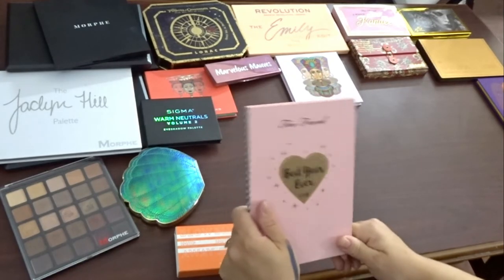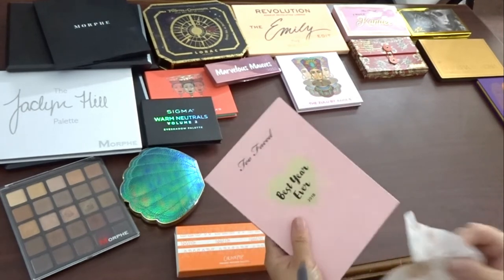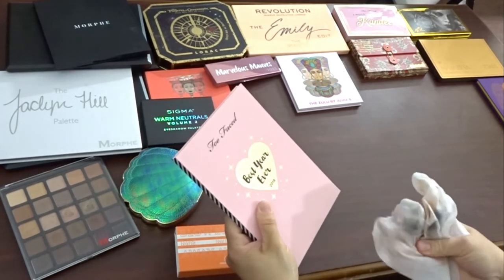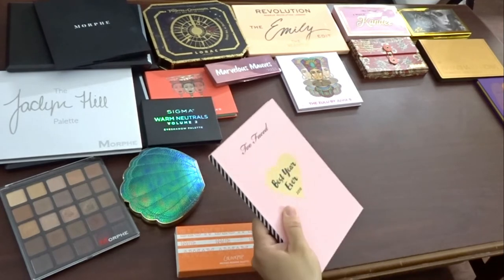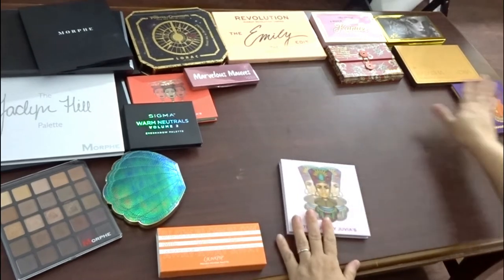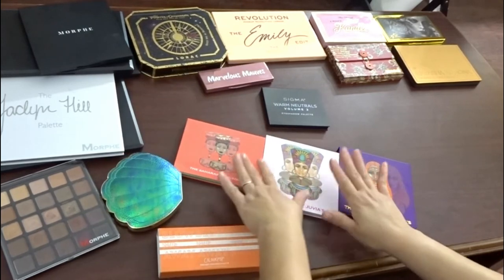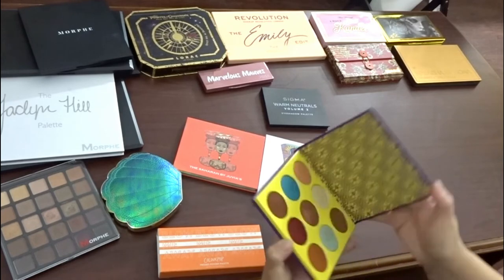This one kind of hurts a little bit because this palette was so pretty. I know it was really pricey, but I know I won't reach for it. And I'm really trying to declutter here. So passing along my two Juvia's Place. I have three Juvia's Place palettes. I love Juvia's Place. I think that her palettes are so stunning.